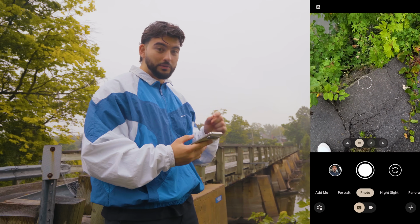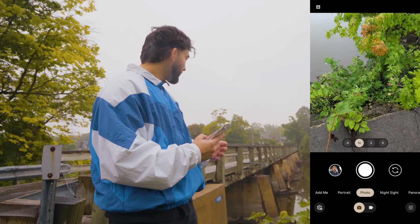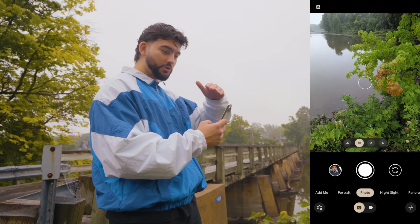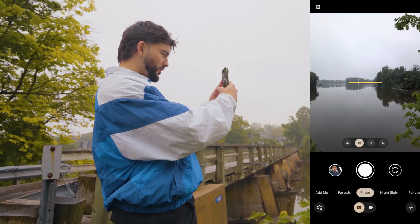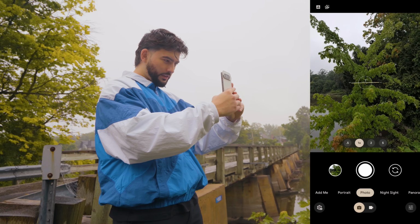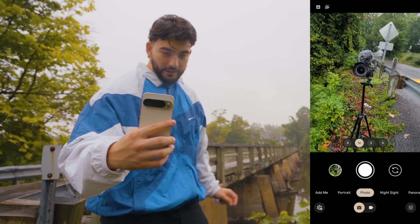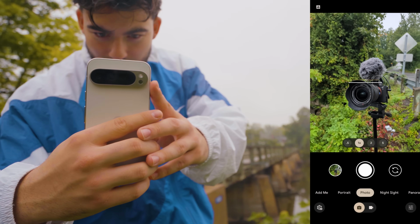Now what I like about Google's camera system in general is that it has an auto stabilization, so it shows you when the picture is straight or not. So in this case here, I'm going to take a picture like that. Maybe take a picture of the greenery over here, there. Maybe take a picture of you guys on the camera. And it does have a really good sensor overall.